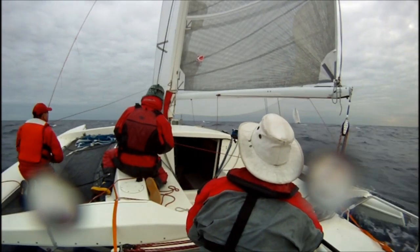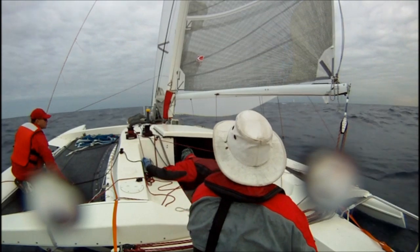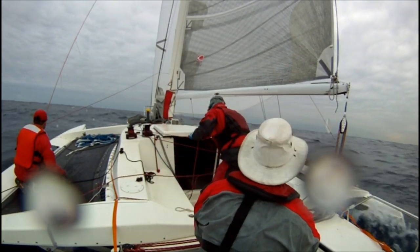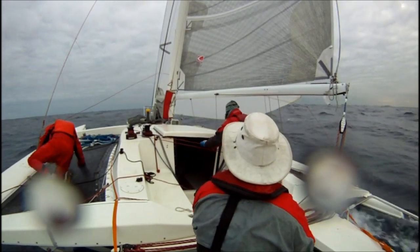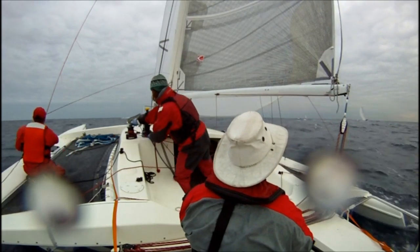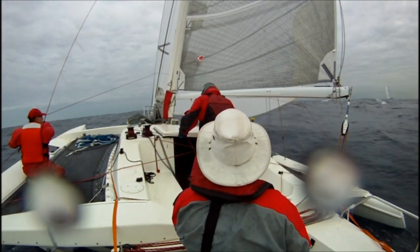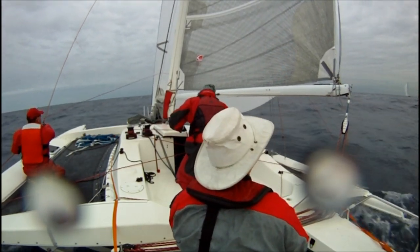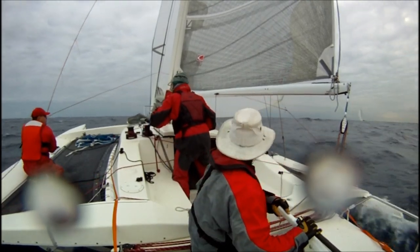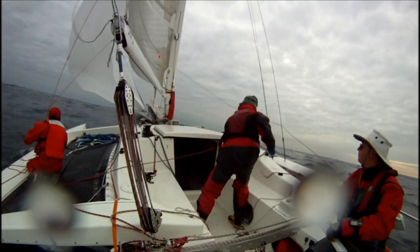So here's one of the big IRC boats just ahead of us. One of many boats that we overtook during that night. They all started like 15-20 minutes ahead of us, and I think we overtook all but, I don't know, 5 or 6 of the bigger boats. Here comes another jibe. I think we did about 15, 20 jibes, something like that.